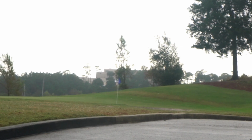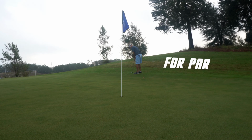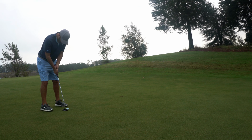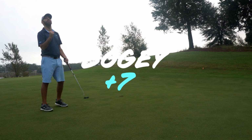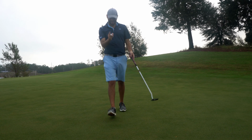Come down that hill now. No way it stays up there. Oh. Right idea, too much speed. Oh, yes. No doubles on the front. That's everything we wanted to do, and then some. Come on. All right, that gets us a +7 front 9.